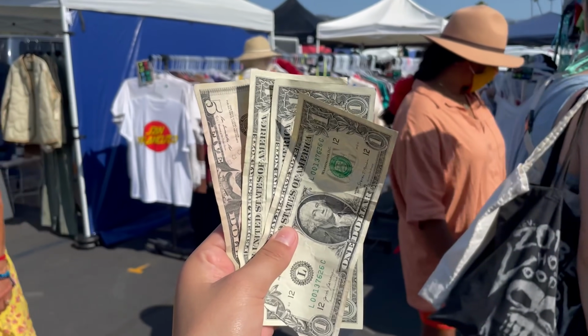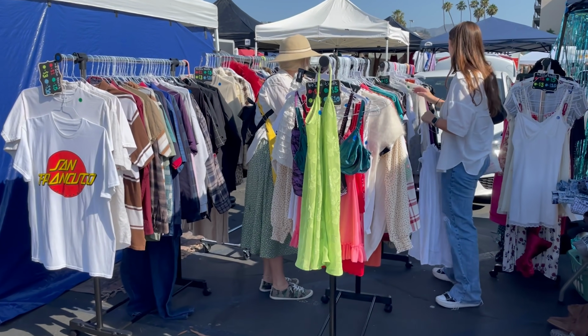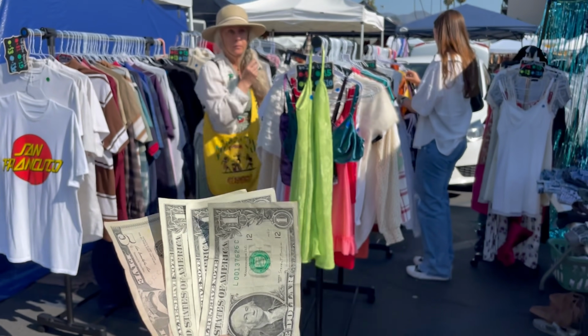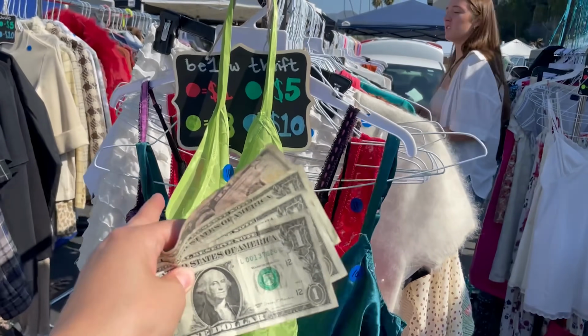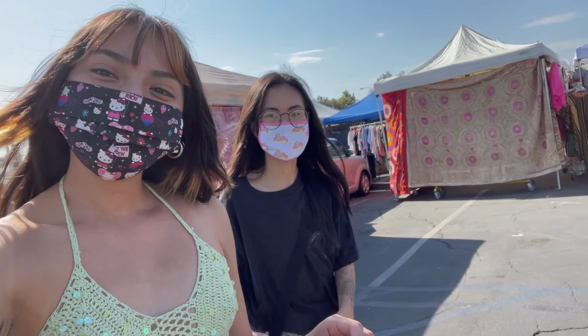Okay guys, I literally only have $8 left, so I am looking for pretty decent prices, anything under $5 or at least one. So we did come across these prices. I'm really hoping I come across any red tags for sure.